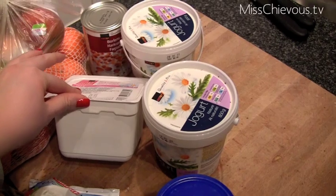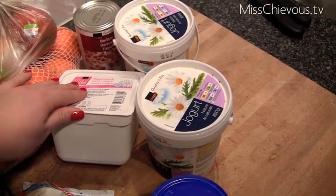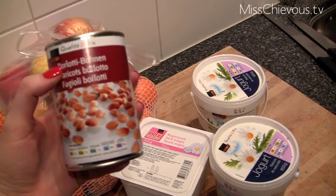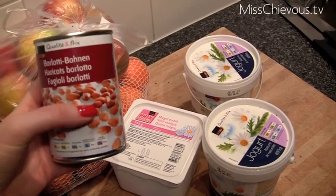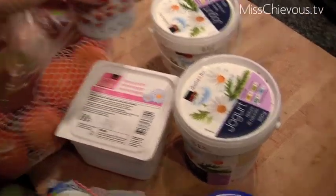And my boyfriend really likes this for breakfast, so he puts oats and fruits and stuff in it and eats that for breakfast. So yeah. And then I also got just a can of beans, and these are borlotti beans. I like to add these to salads to give more protein, and they're just healthy. It's not in any sauce or anything, it's just in water.